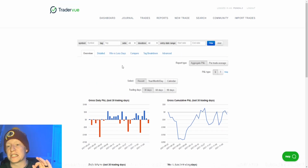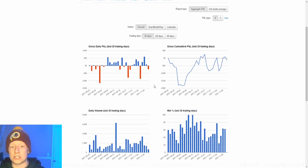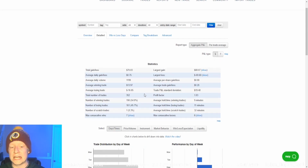TraderView is what I use. Once again, the account I'm currently logged into is not the paid version, but the real account that I use. I do have another account now that does pay $30 a month for TraderView. But even with the free version, you get this overview. So you get this breakdown of your trades. You can see this cool detailed screen, which is super, super useful. I can come in, look, November wasn't a great month for me.